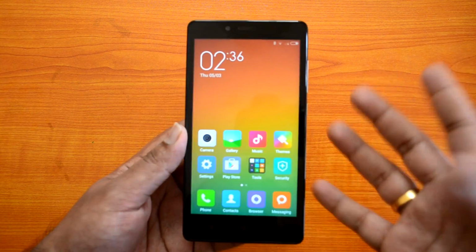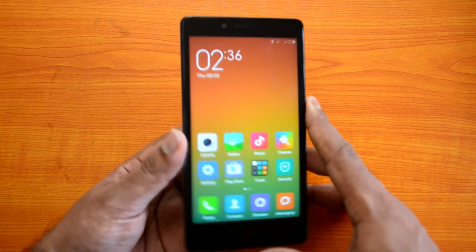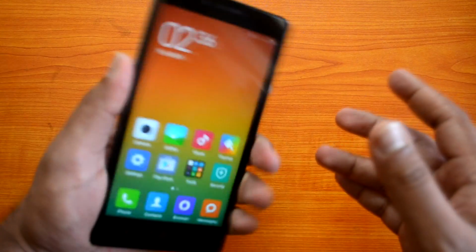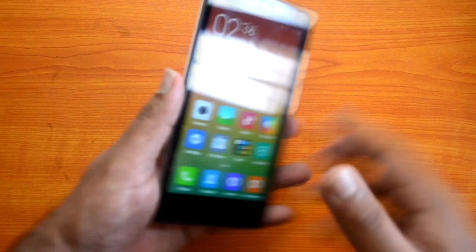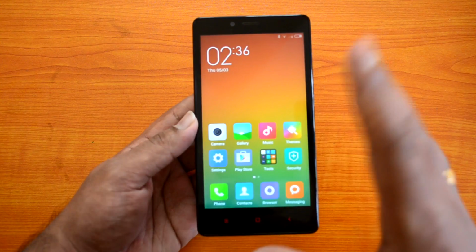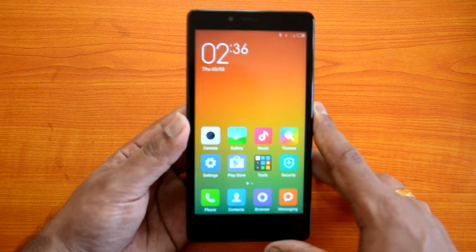Now talking about the cons of this device, first, it was initially available only via flash sale. Right now it's available on Flipkart, so you can pick it up from Flipkart. Then, the build quality, although good, has a glossy finish and is often slippery when you hold the device, and it's a really huge device and also high on weight. Overall, although the display is vibrant and sharp, it is very reflective, and using the device in sunlight is a big issue. So those were some of the pros and cons of the Xiaomi Redmi Note.